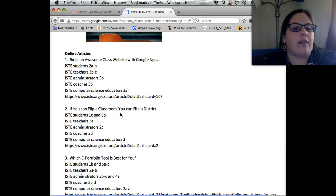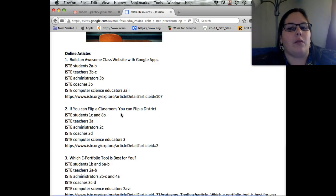If you can flip your classroom, you can flip your district. It was a good article about flipping your classroom and how if one teacher flips, it may or may not work for everybody, but it could help multiple subjects. If one decides to flip, maybe multiple in the district could also flip, because flipping your classroom has become very big right now.